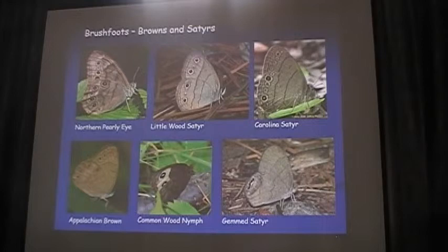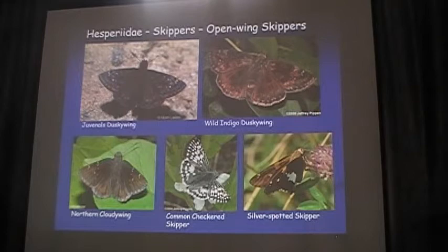Then we get into the skippers, little brown jobs. So you have the open wing skippers. When they stop flying and rest, the wings are held open like an airplane. Most of them are shades of brown with subtle markings. If you don't have fresh specimens of this, it's going to be really tough.